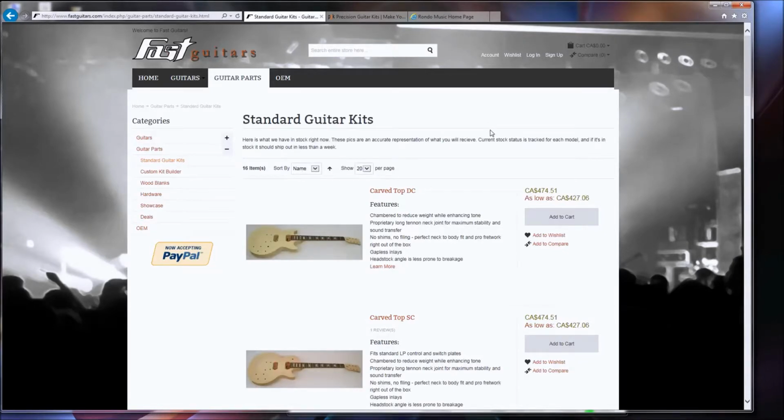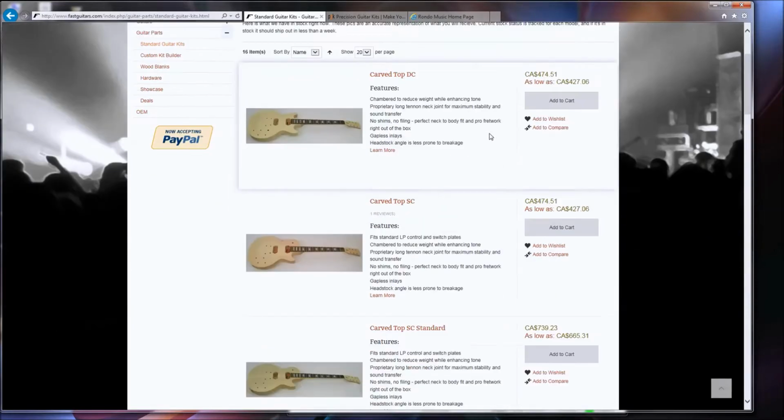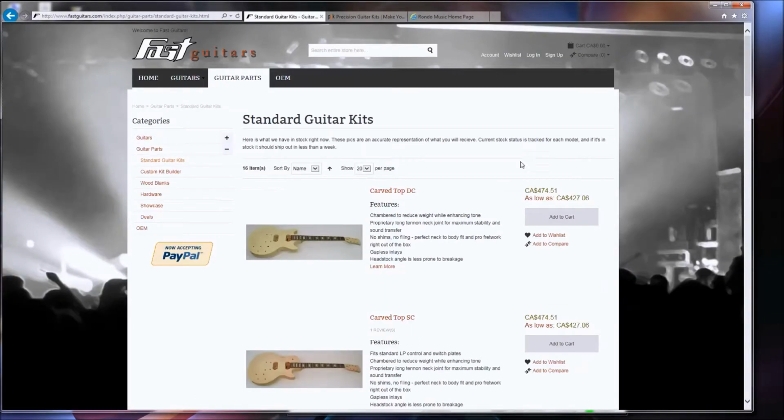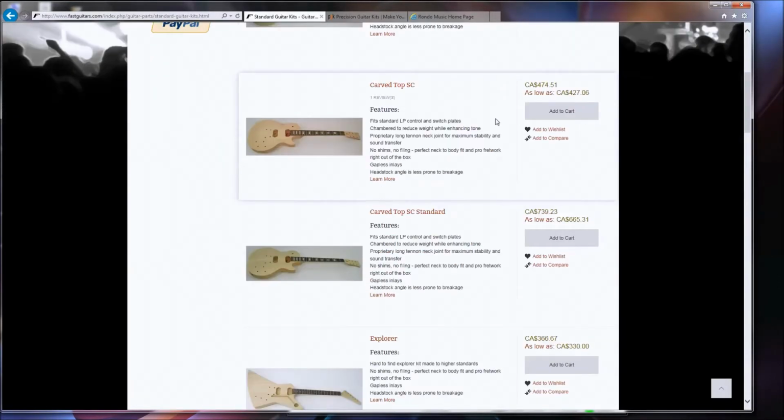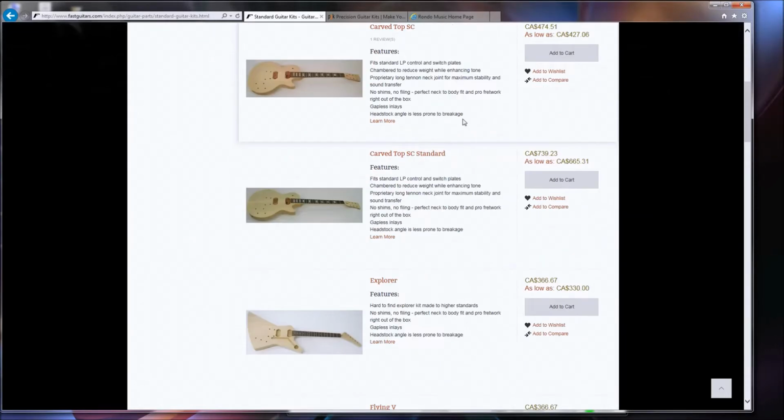Here's an example for those that actually want to mess around with kits. This company has a curved top double cut, starting at 427 Canadian. Next one down here is a curved top single cut, again 427 Canadian. This, if I understand correctly, is basically like a Les Paul Studio model. Then the curved top SC standard, which is again like a Les Paul Standard.